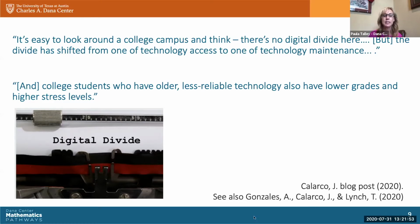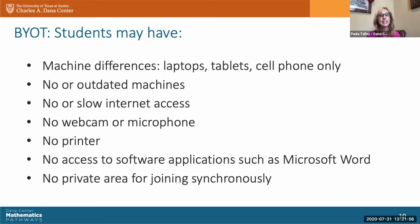So really think about the tools that you're using in your class. So BYOT, bring your own technology. This is a brief list, and there are many factors related to this digital divide. In the past, I know faculty who banned the use of cell phones in classes. And now this last spring, that was the only mode that many students were able to engage in their courses. So you're rethinking the technology. Students who use computers on campus now have to find equal alternatives at home.